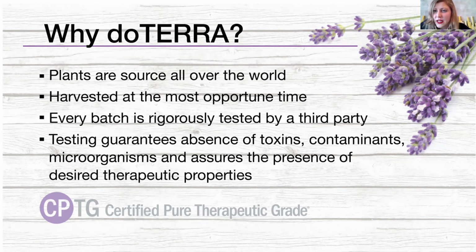Because if they're going to say you can take them internally, they want to make sure that you are not going to be harmed by what you're consuming. So they're guaranteed to be free of toxins, contaminants, microorganisms, and they also confirm that they're going to have the desired potency so that you're going to get the proper benefit from it.